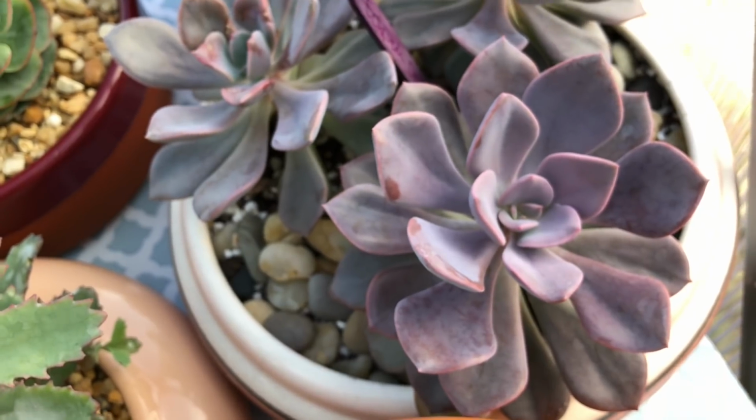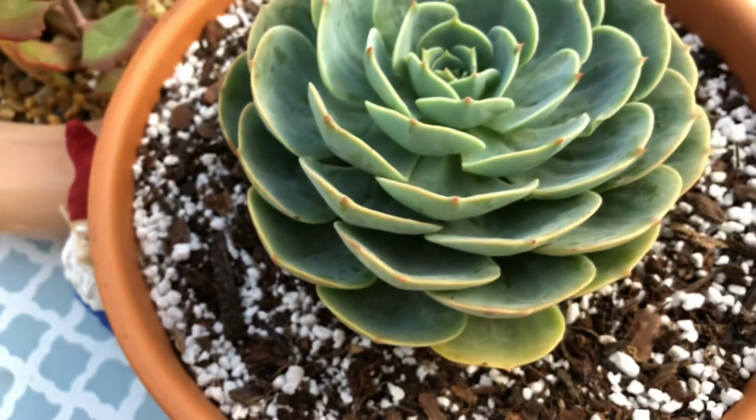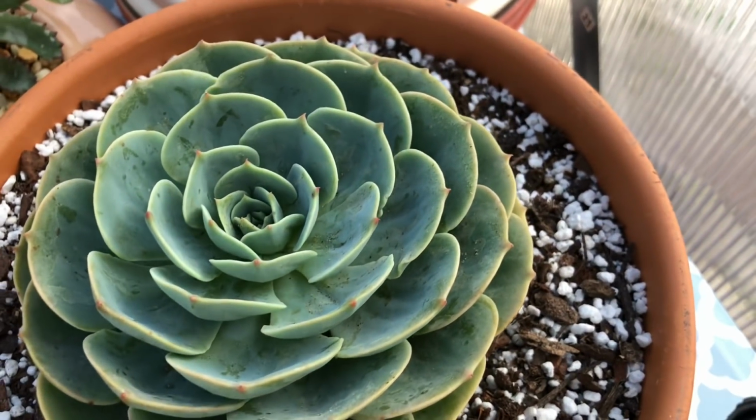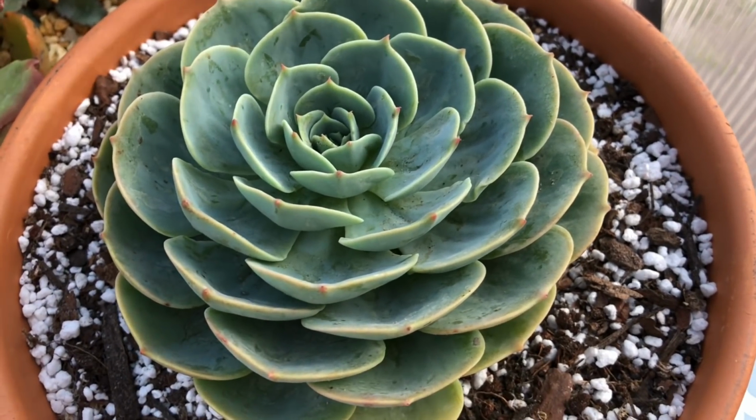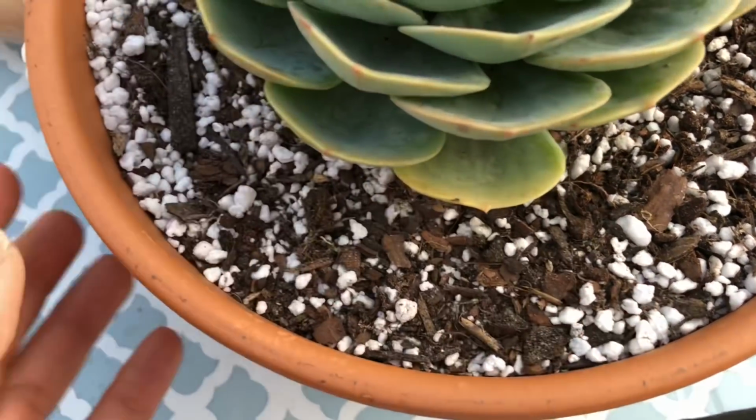And yeah, this one is also one that I've always wanted, because in pictures that I've seen, you see blue and a little hints of pink and green. So I'm going to see if maybe this one with some sun, if she gets to that point. And it's very windy here today.